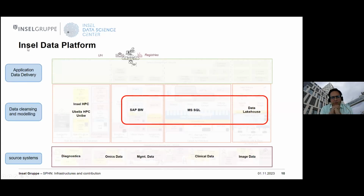Now, talking about the Insel platform, which is a bit like the image that you saw from Basel and Zurich, we start at the bottom left here, the source systems. As I said, we have more than 200 applications within Insel. We have integrated 20 of them. We only integrate source systems for whose data there is a demand.